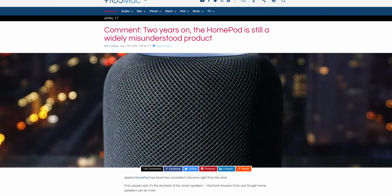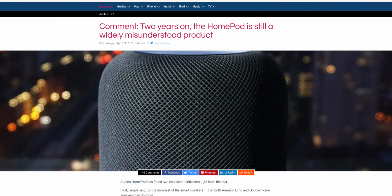Anyways, Apple is rethinking HomePod, and hopefully it'll make a comeback, because as it is right now, it's a misunderstood product. It doesn't really have a good reason to exist when comparing it to the competitors. Siri is still broken on it. It's okay for music, but I think Apple could do so much better.